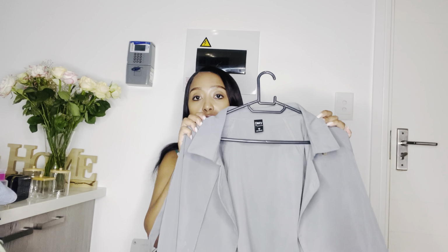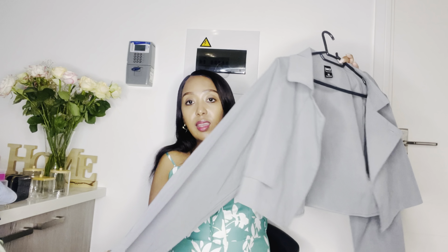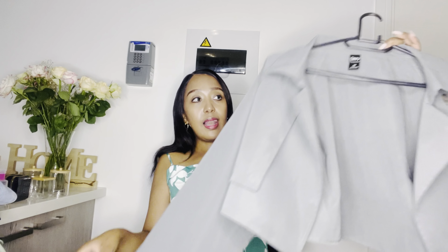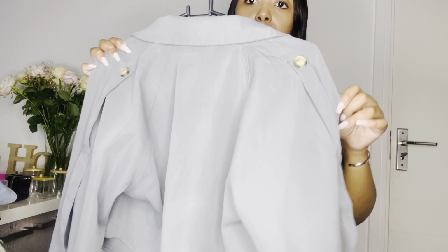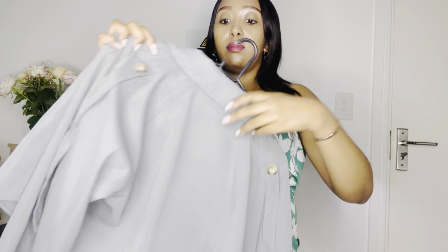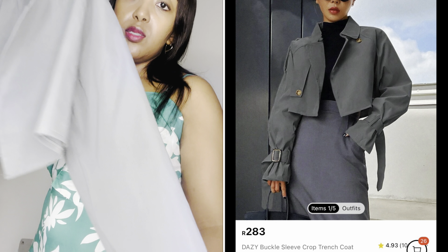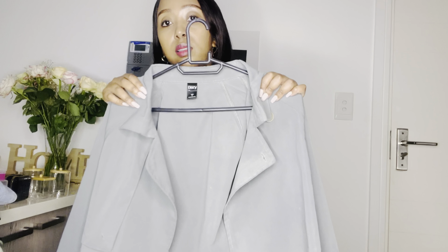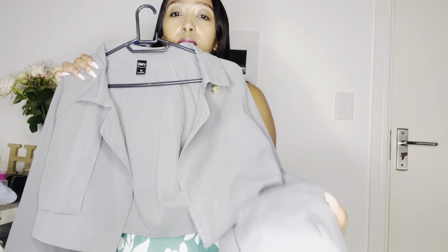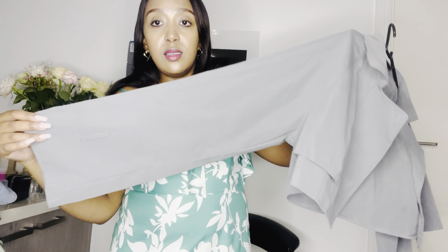Then guys, I just got this jacket, really really light jacket, and it just looks like that. I don't know how I can best show you. It's like trench coat like material, and it's just like this. Really really like it, and I like that it's nice and light because it's not yet winter, so I love these kinds of jackets.